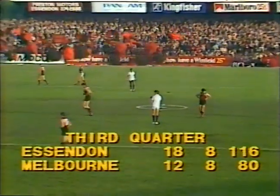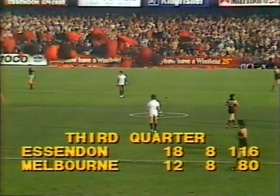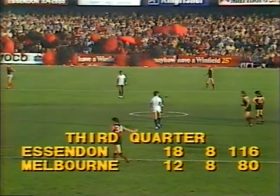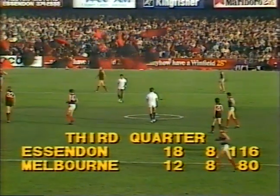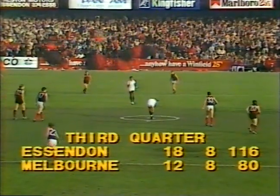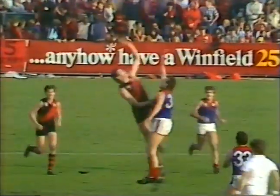We now have been playing exactly 25 minutes, so we move into the time-on period of the third term. Essendon with a good lead of 6 goals over Melbourne. Might be a bit much for Melbourne to make up, the way we've spoken of their forward line.